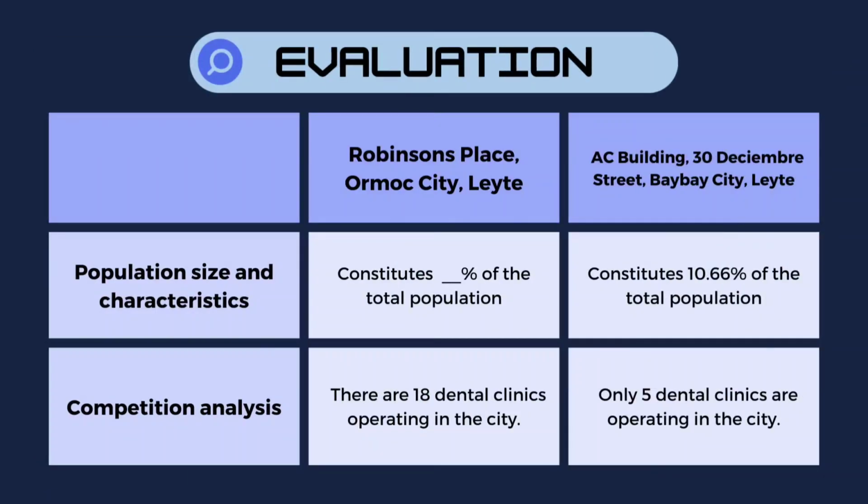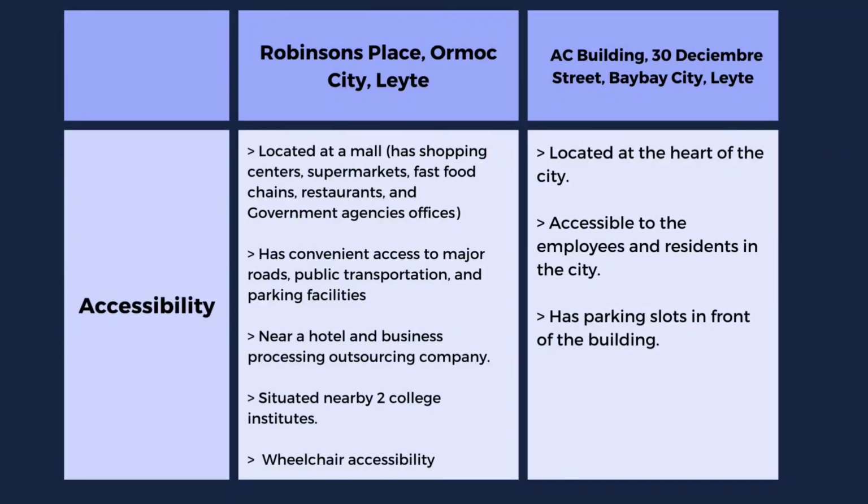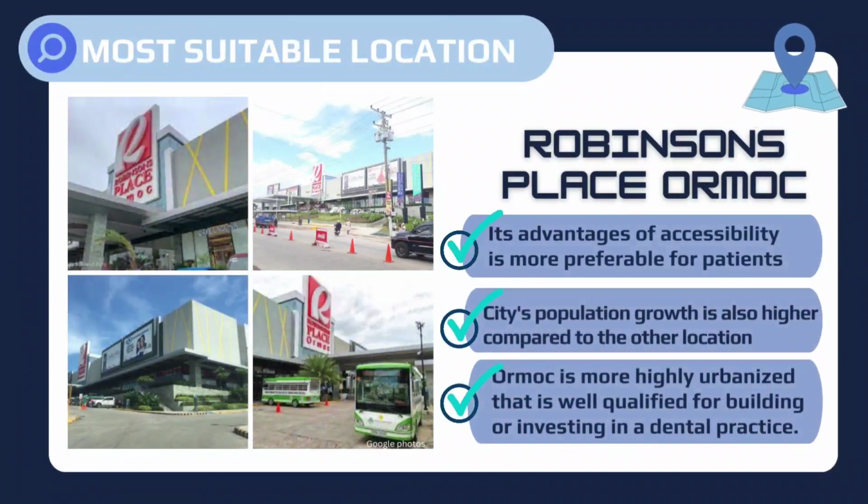Now here's a table that evaluates and compares the two possible locations using the criteria that have been provided. According to the analysis's findings, Robinson's Place in Ormoc is the most suitable location for the dental clinic. The potential location can still attract a lot of patients, even if it has more competitors than the other location, because it is more accessible and has a larger population.